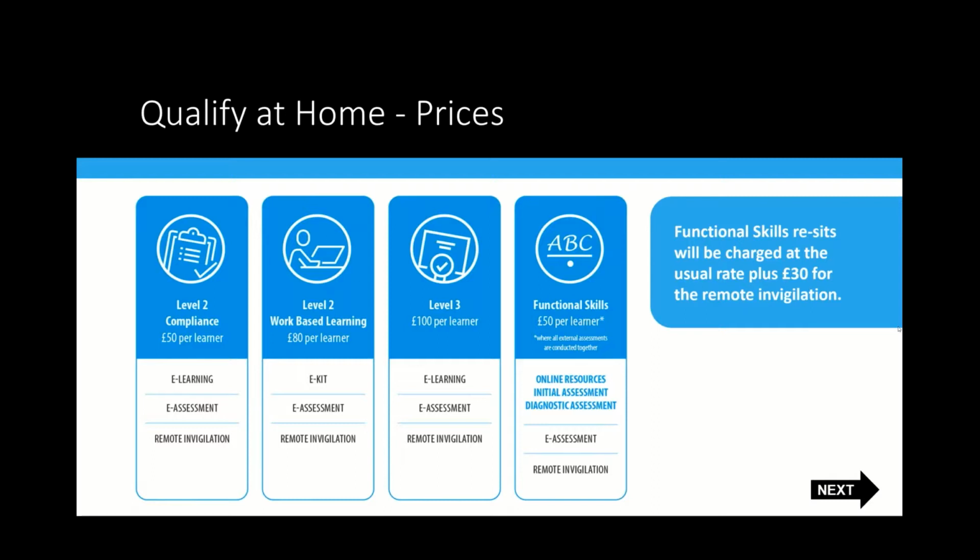A question from Caroline. How can we sort out a learner if a learner needs writers, scribes, or a remote invigilation? We can do that. You do need to let us know in advance. You do need to complete a reasonable adjustments form as well, but a scribe, writer, or reader can be involved.